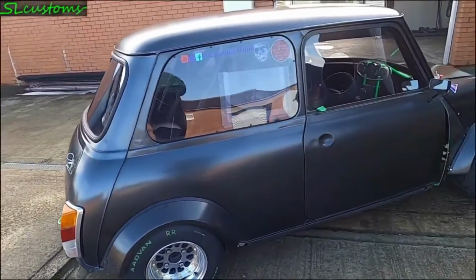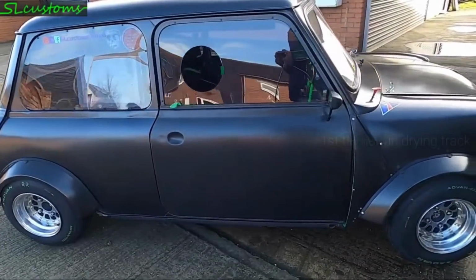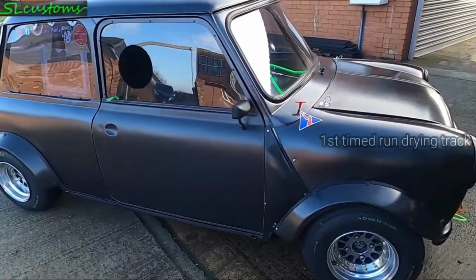So this is just a comparison of my last two runs I did of the day. My fastest run and then the last run where it started to rain.